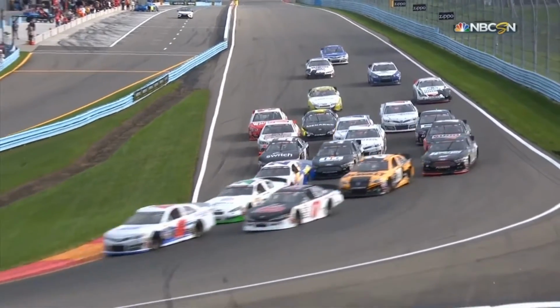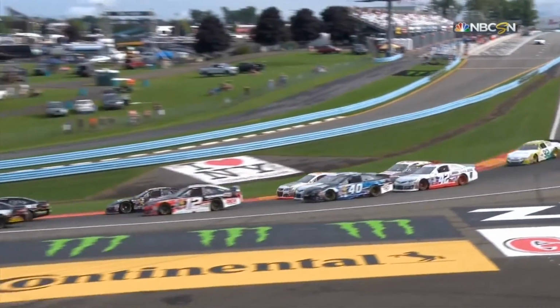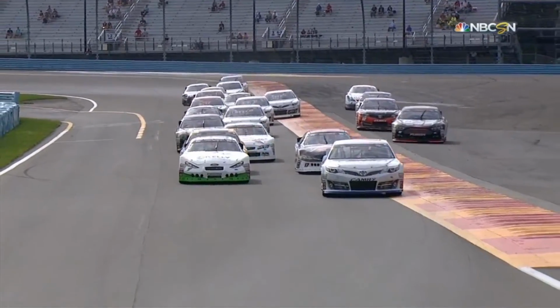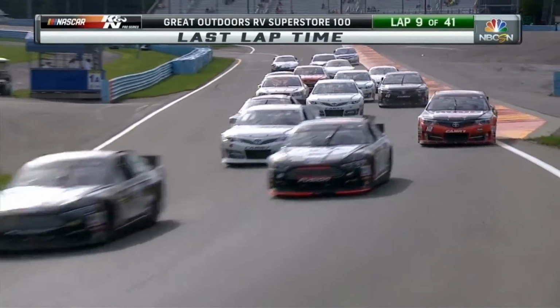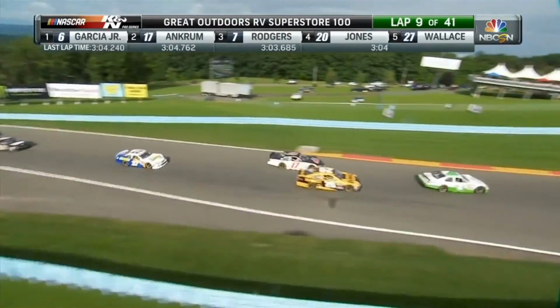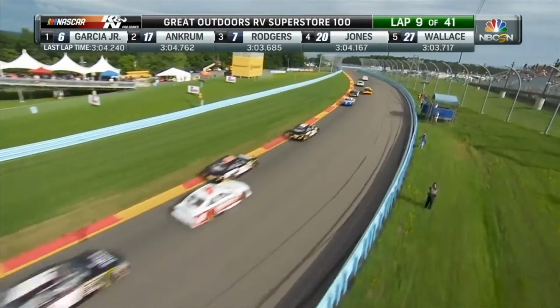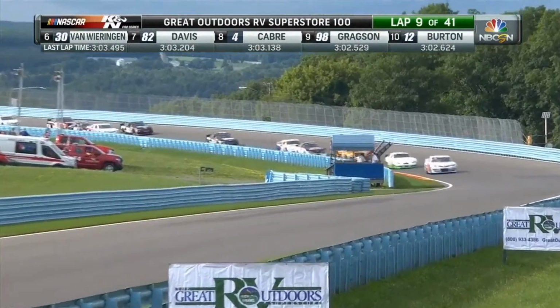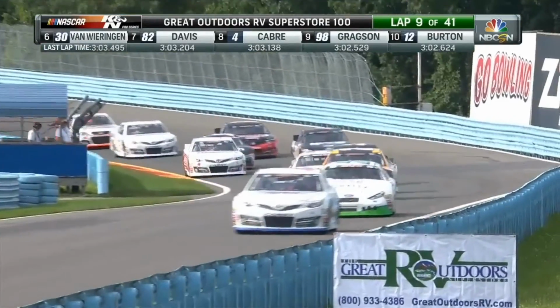And everybody else. Yeah, 3 wide again. Oh, man. Harrison Burton there all the way on the outside. See Spencer Davis as well out there. Up through the S's. The NBCSN Bat Cam taking you up through there. What a great view. What an awesome shot. Yeah. It really gives you appreciation for the speed those cars are carrying up through there.